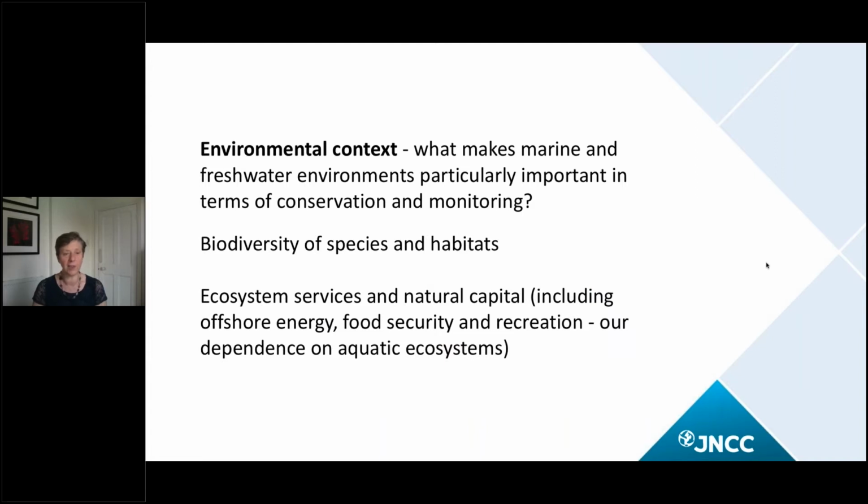The ecosystem services and natural capital need to be monitored, so we need to be aware of our needs and our resources in terms of offshore energy, food security and recreation. We all depend on aquatic ecosystems.